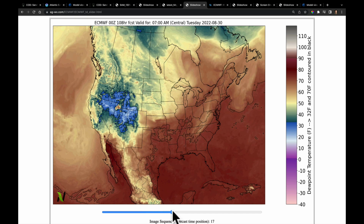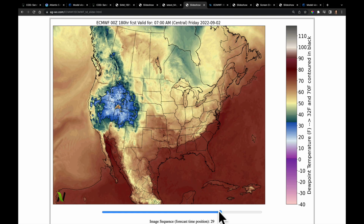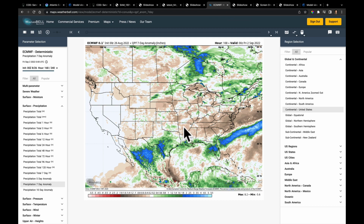But I will point out that after that front clears, a lot of drier air is coming in midweek next week. And you can see it pushing the high dew point temperatures way far down to the south through the middle and end of next week. So this is what we're discussing.